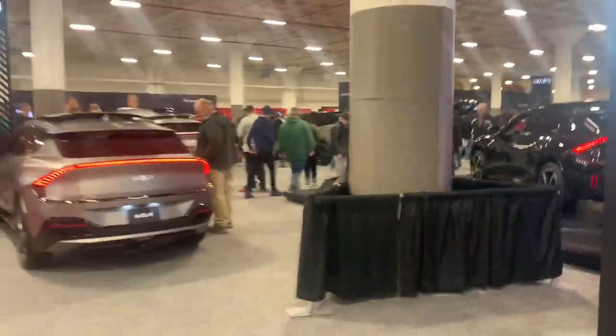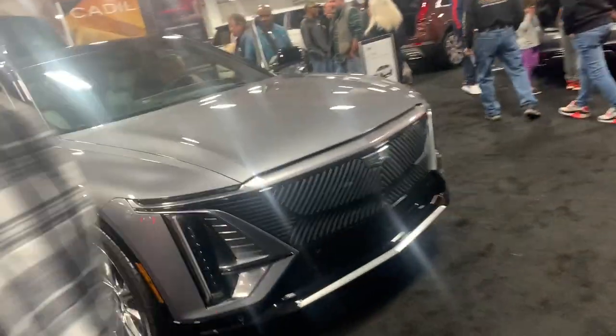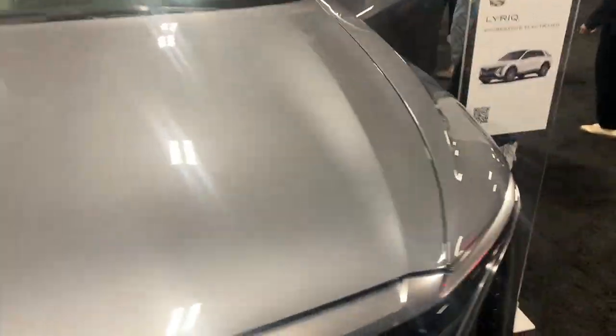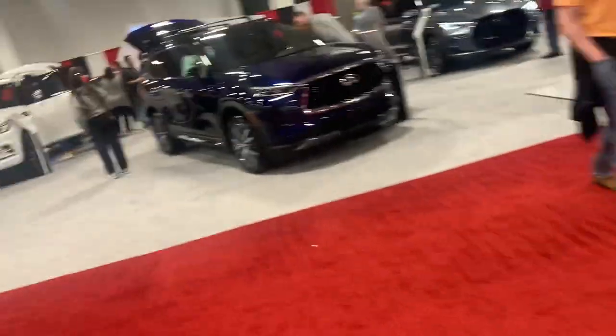Let's go check out some other stuff. But first, I'm gonna go grab a bite to eat. The Asian vehicles, not crazy about them. Here's the Audi booth, Lexus is way over there. Here's Cadillac, this is all the luxury vehicles. Oh, Acura's over there. These Cadillacs are great, probably they're electric. See, I have no interest in electric vehicles. Oh, here's the Infiniti booth. Genesis over there.